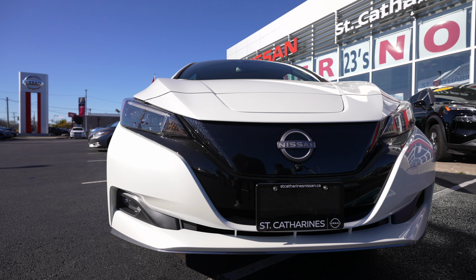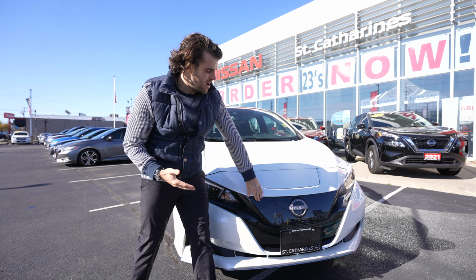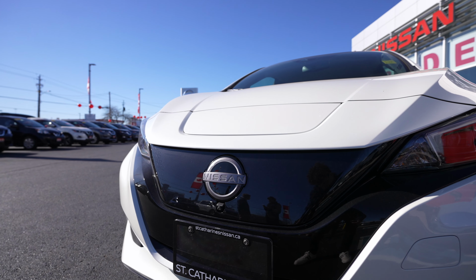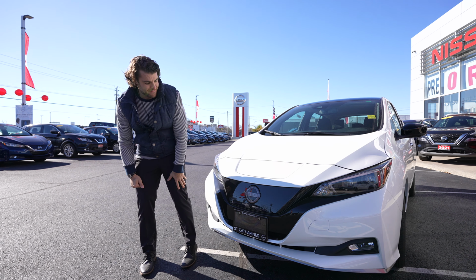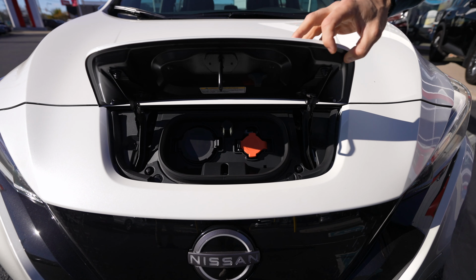Now, what they've added here for 2023 and what you get with this SV model, you have this nice front end, kind of spoiler-ish front hood there that you can see comes right below our Nissan emblem. And it is a pop-up camera that comes right out for our front around view monitor. And we have the new Nissan emblem. This is where our charging port is.